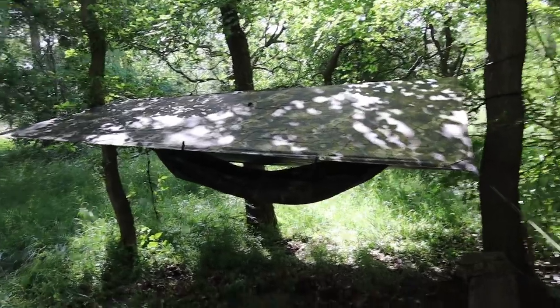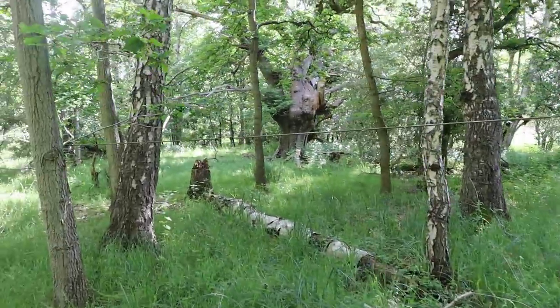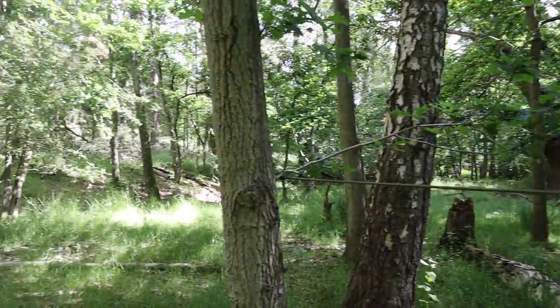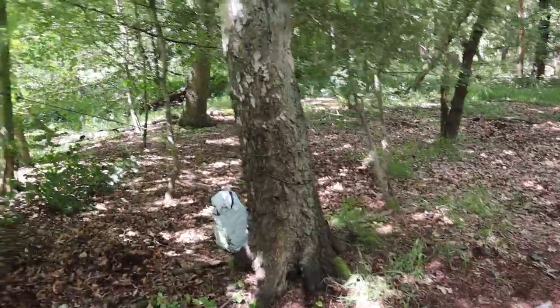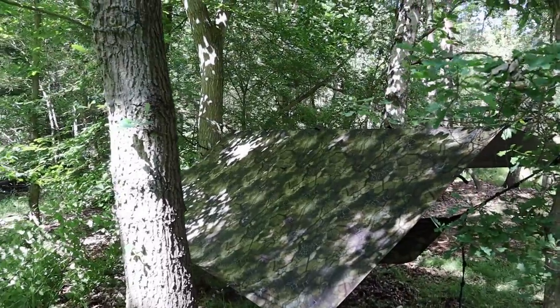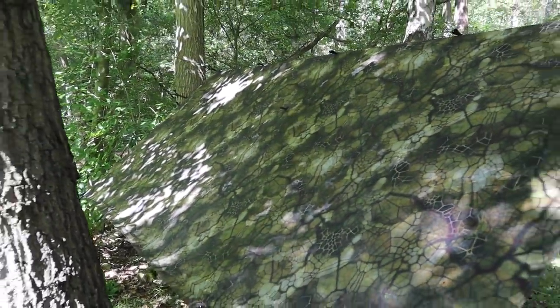Okay, here's the setup then. It's got a really nice pattern on this tarp. Hopefully you can see it there. So I've just double bungeed on this side, linking them in the middle, just out to that tree. This one down to there, and then round the back. That's really stealth. All you stealth campers out there, this is perfect for you.